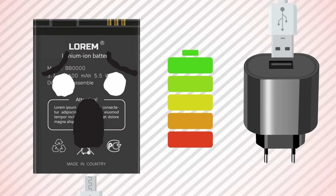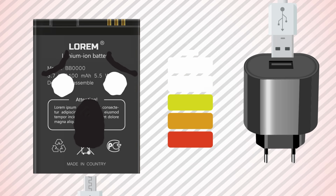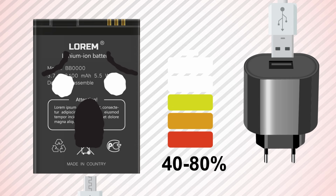However, this doesn't mean that you can constantly keep your phone charging. You need to let the battery work on its own too. That's why you should try to keep the charge between 40 and 80% to extend the life of your battery.